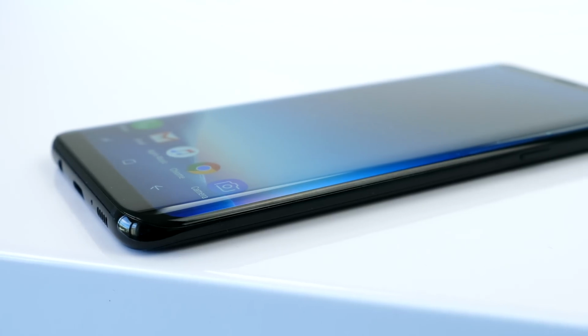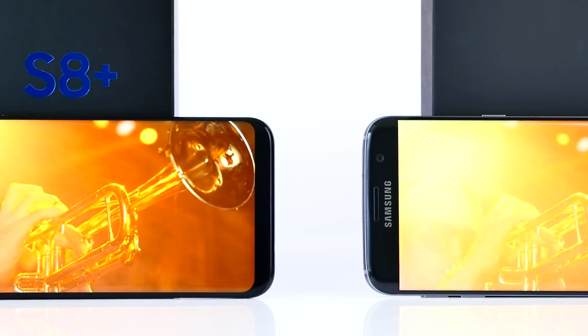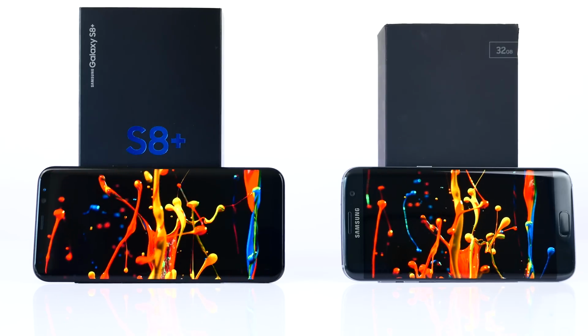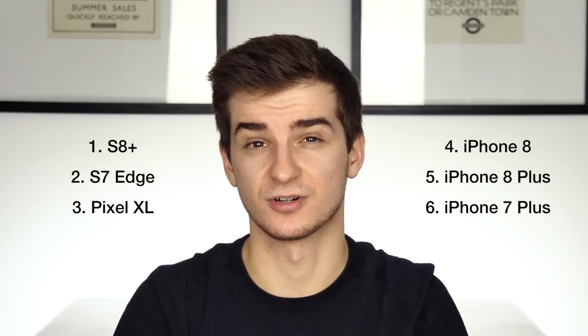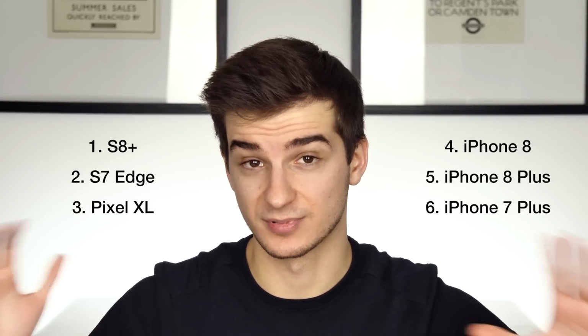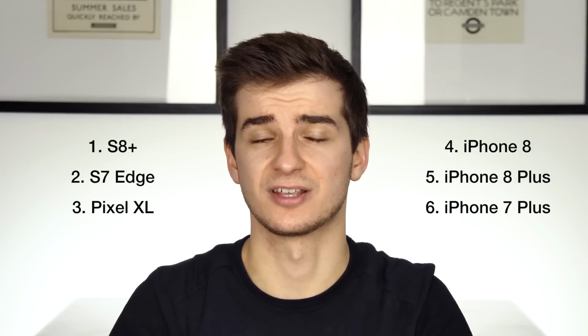Now, honestly, I think the S8 wins here by an even longer shot, just because it not only has the largest display of all of these phones, but also the highest resolution display from all of these phones. And just from a design perspective, it's not that much larger than an iPhone 8 Plus, and yet it comes with a significantly larger display. And yes, it's even easier to hold in your hand since it's not as wide as an iPhone 8 Plus.